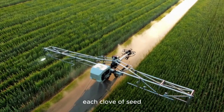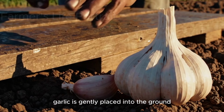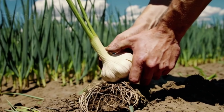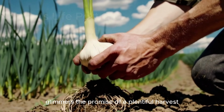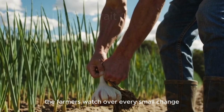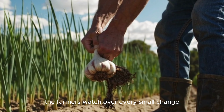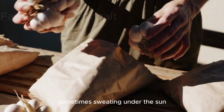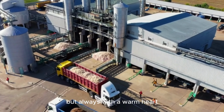Each clove of seed garlic is gently placed into the ground by rough, calloused hands that still convey tenderness. In their eyes glimmers the promise of a plentiful harvest. Throughout the growing season, the farmers watch over every small change. They patiently water and tend the field, sometimes sweating under the sun, but always with a warm heart.